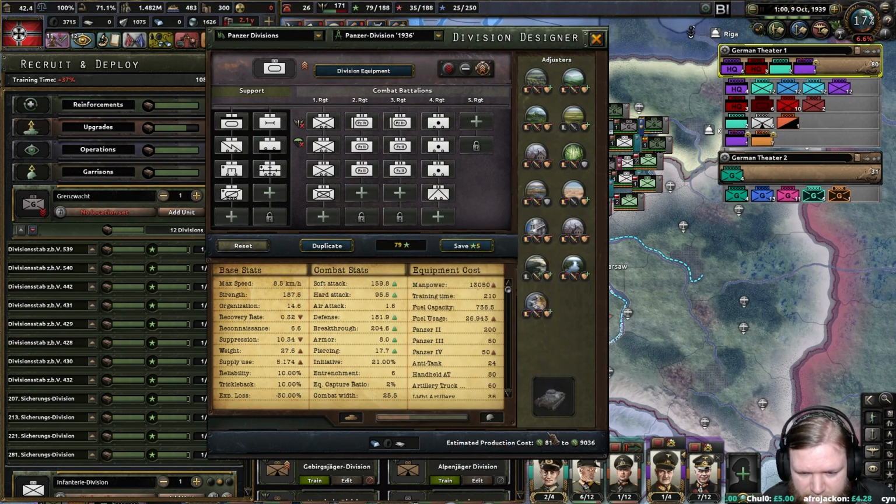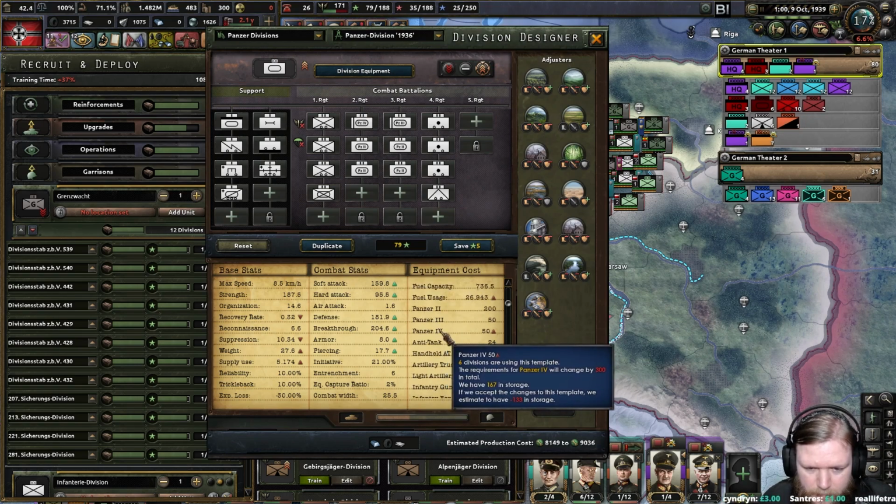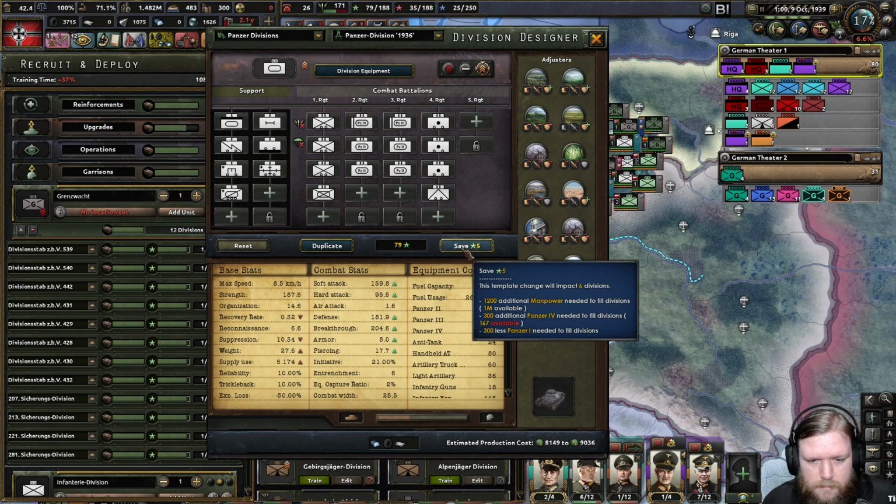Do I have enough? Where does it say that? It'll be down here, won't it? Panzer 4. No. I have about half as many as I'd need for this. Do it anyway.